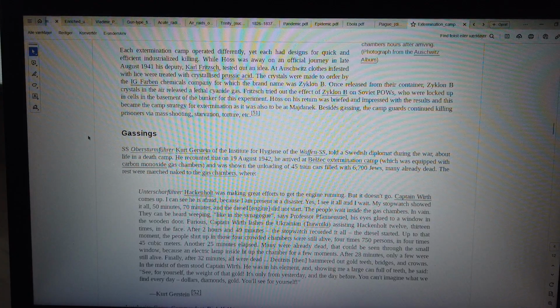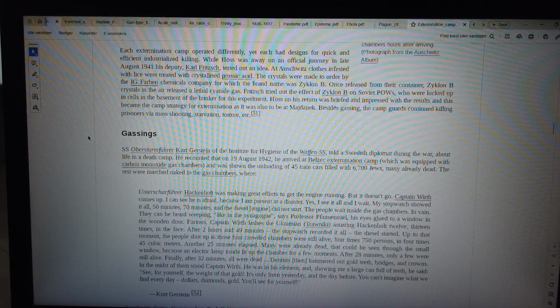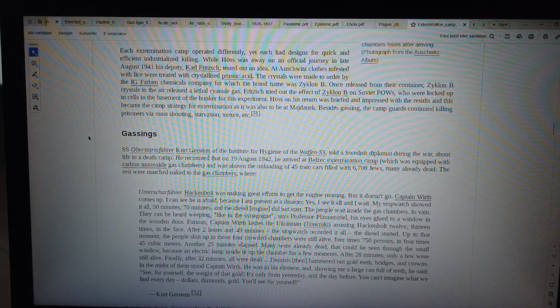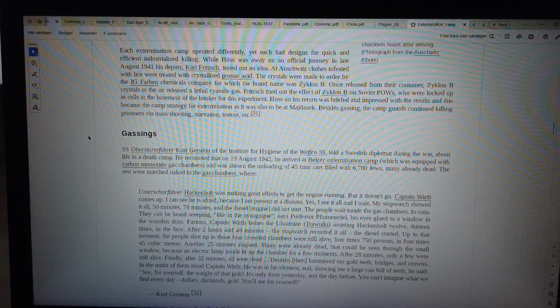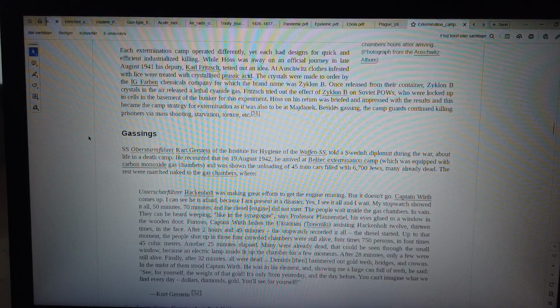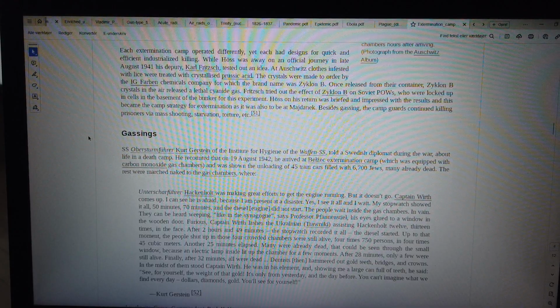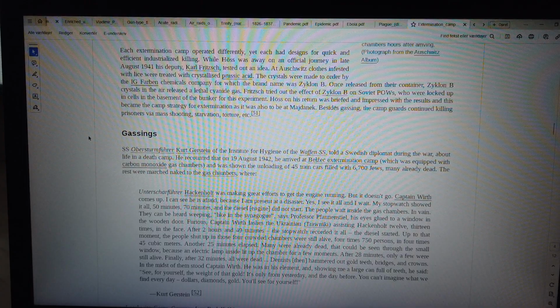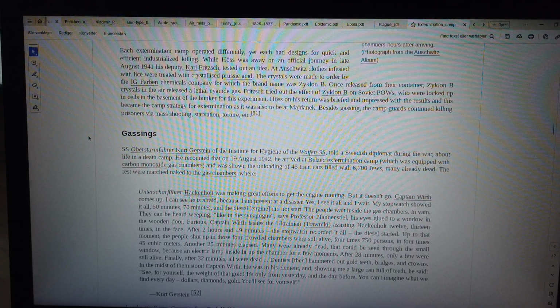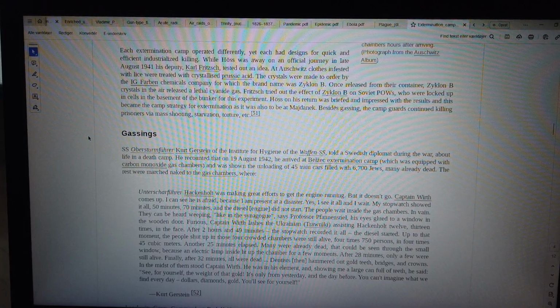While Höss was away on an official journey in late August 1941, his deputy, Karl Fritsch, tested out an idea. At Auschwitz, clothes infested with lice were treated with crystallized prussic acid. The crystals were made to order by IG Farben Chemicals Company, for which the brand name was Zyklon B. Once released from their container, Zyklon crystals in the air released a lethal cyanide gas. Fritsch tried out the effect of Zyklon B on Soviet POWs, who were locked up in cells in the basement of the bunker for this experiment. Höss on his return was briefed and impressed with the results, and this became the camp strategy for extermination, as it was also to be at Majdanek.